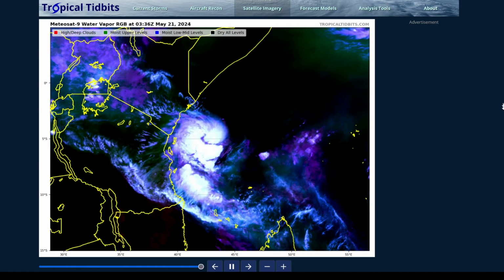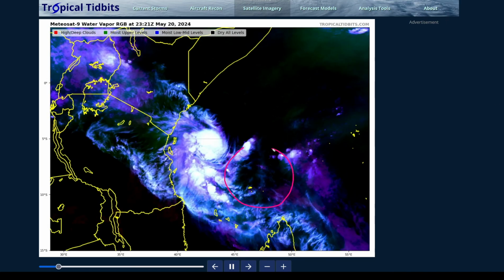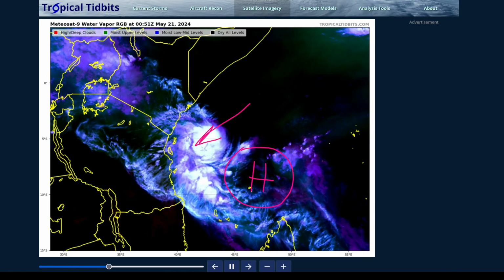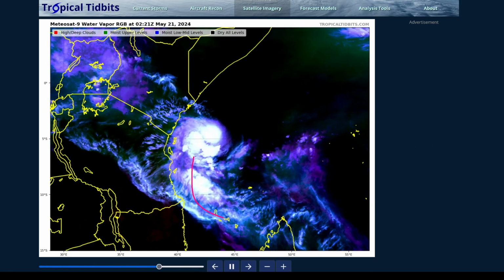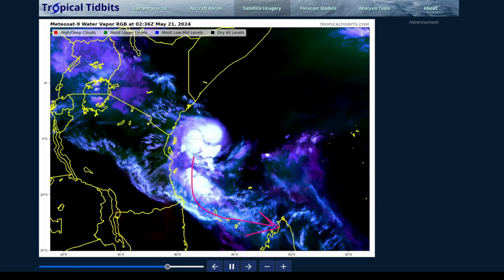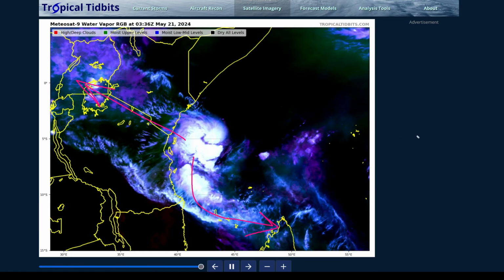Looking aloft, you can see one reason why the system may be fending off the shear a little bit better than models anticipated. We do have an upper high off towards the southwest. Now, this is imparting a little bit of shear over the system right now, but you can also see it helping with outflow. We've got a lot of upper level cirrus clouds streaming away from the system towards the southeast over Madagascar, and we also have a pretty strong outflow channel over Africa, and these stronger outflow channels can sort of work to negate some of the impacts of wind shear, and I think that's what may have happened here.